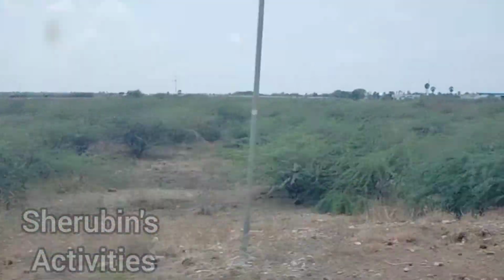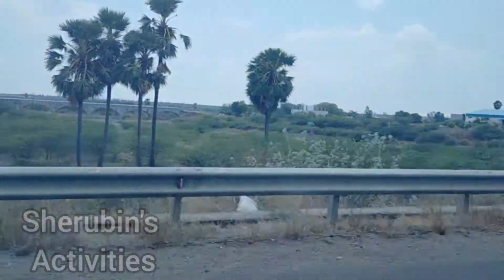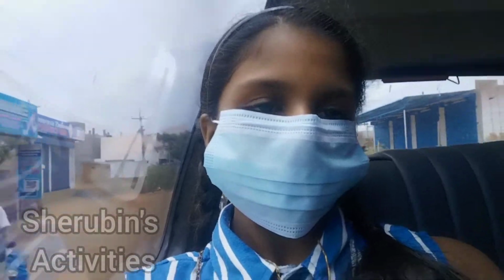So guys, whenever I go out in cars, I tend to close my nose due to the smell of the cars. Today I tried not to close my nose with any handkerchief, so it worked just as well. But the only thing is, I had closed my nose with a mask, that's it.